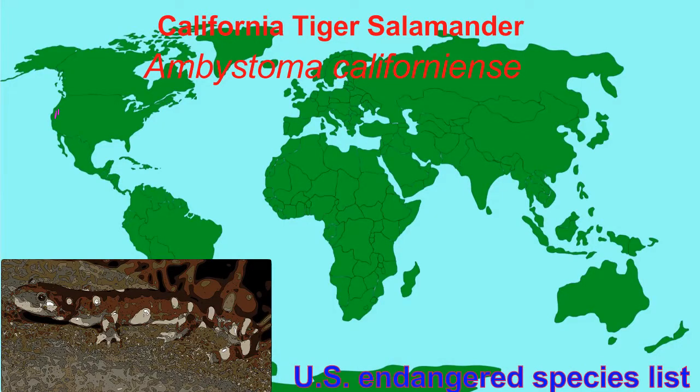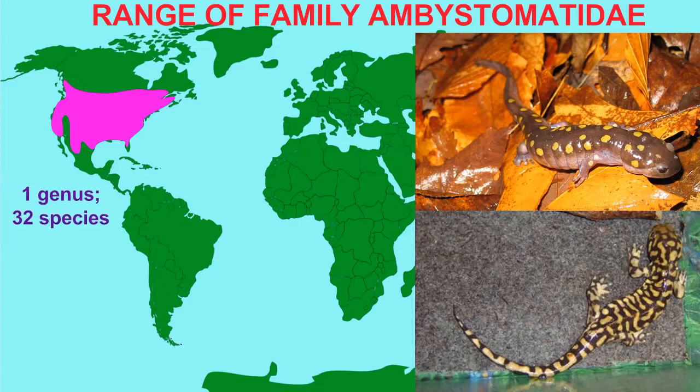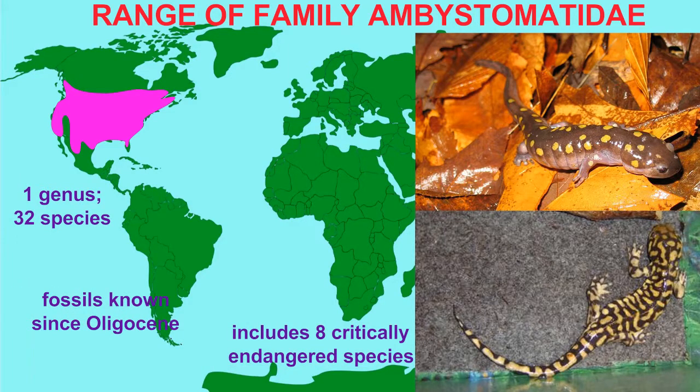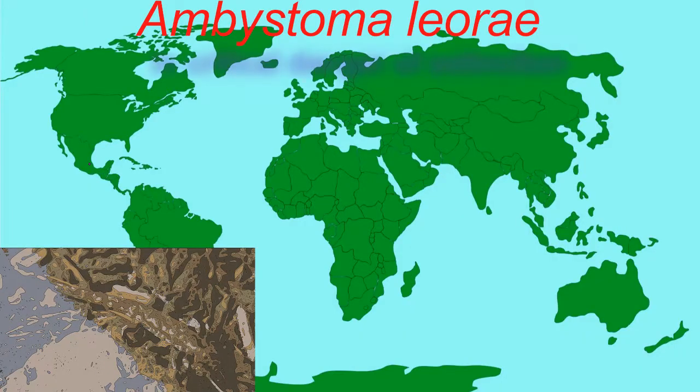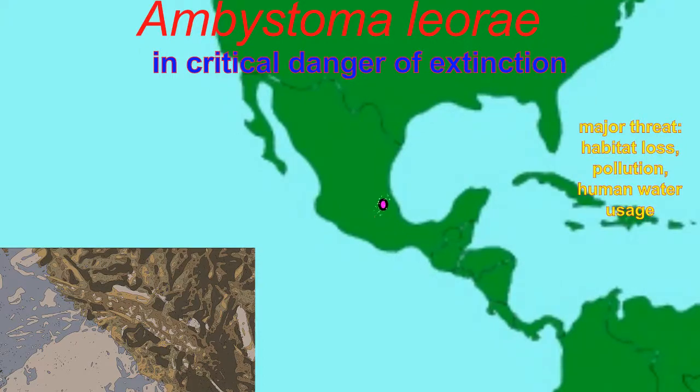Unfortunately, many species in this family have declining numbers, and some are on the United States endangered species list, such as the California tiger salamander, and 8 species are considered to be critically endangered, like this Mexican species threatened by human water usage and pollution.